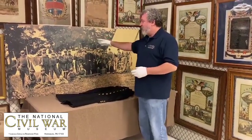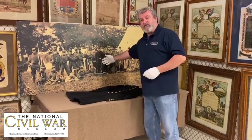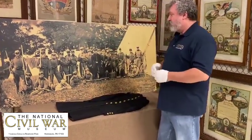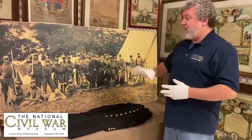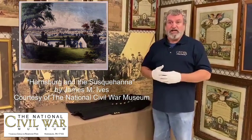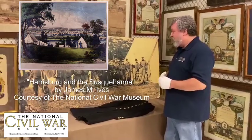This photograph here shows members of Company D, and this is Captain Ives right here in the middle, and he's actually wearing this coat. Captain Ives, later of the famous Currier and Ives, actually did a lithograph print of this scene, a variation of this scene after the war. So that's something that is really quite interesting.